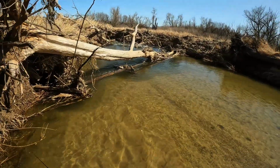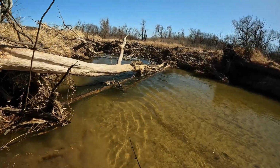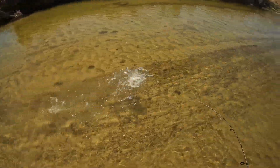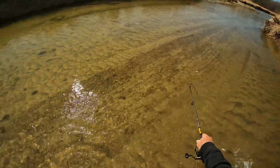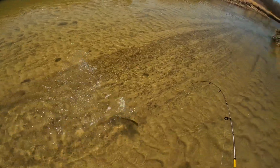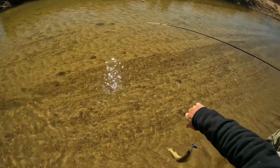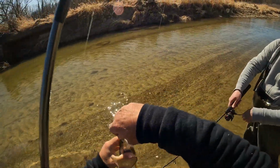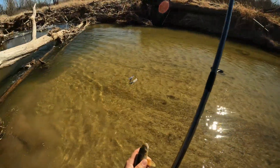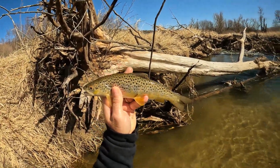Let's see if we get first big dog right here. Ha! Not a big dog, but I got a fish. All right. Little brown. Brown? Yeah. Footer? And what? 10 anyway. Ooh, that reel. Oh, that's your reel making that sound? Yeah, 10-inch brown.